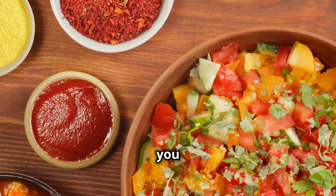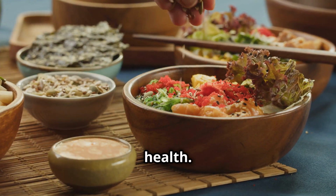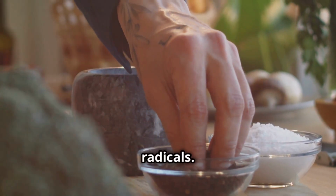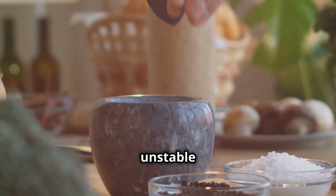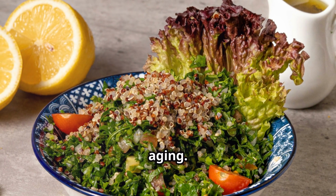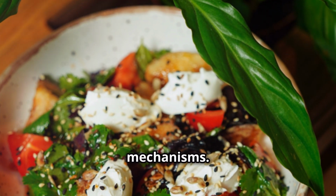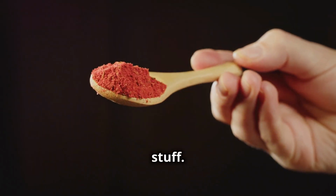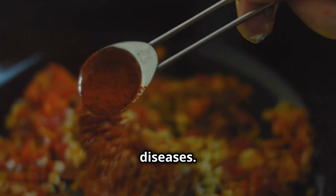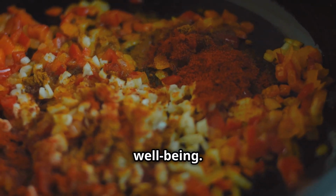This spice is good for you, in many ways, as this vibrant red berry or spice is packed with antioxidants, which are crucial for maintaining your health. Antioxidants are compounds that help protect your cells from damage caused by free radicals. Free radicals are unstable molecules that can cause oxidative stress, leading to chronic diseases and aging. By incorporating sumac into your diet, you can boost your antioxidant intake and support your body's natural defense mechanisms. They fight off bad stuff. These antioxidants work tirelessly to neutralize free radicals, reducing the risk of inflammation and chronic diseases. Sumac's high antioxidant content makes it a powerful ally in promoting overall health and well-being.